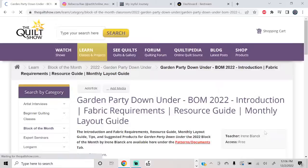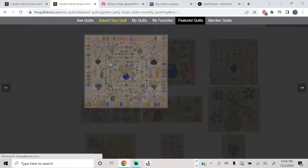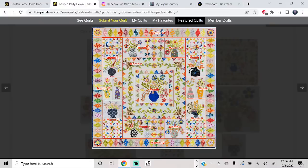When I come into here, it says, if you'd like to see photos of the quilt broken down by month, click here. And so I will click there. And then here are the various detail shots that were taken of the quilt. Here's the original quilt that was taken, and it broke it out. This one's a great picture because it shows you by month all the work that has to be done.